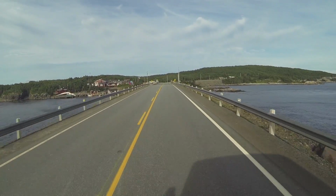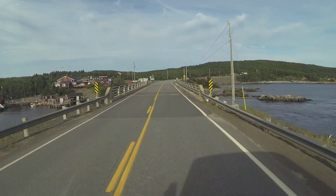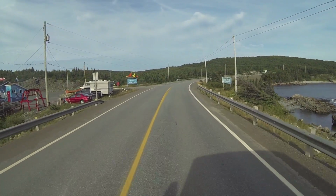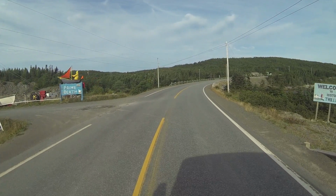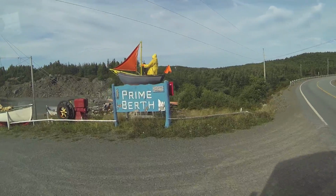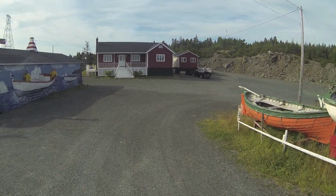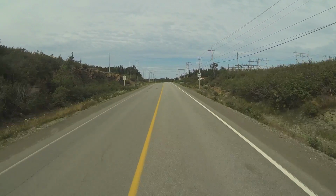And our first stop is going to be the Prime Berth, which is the fishing museum. It's right here on our left, just as we get on the island, so it's easy to find immediately off the causeway. And this has been developed by one man and his wife. Basically something that he's doing in his retirement. He felt that the story of the old-time fisheries was not being told adequately, and so he created this private museum and, of course, gift shop. So that is Prime Berth.